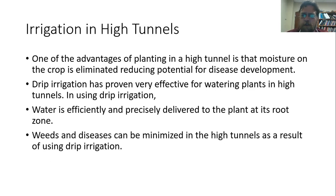So certainly it is possible, if you have a small high tunnel for personal use, to use hand watering inside of it, but I would highly recommend drip irrigation. That's going to be really effective. It's going to deliver that water right down to the root zone, and because the water is being delivered just right there at the root zone, we're not putting water in other areas. That's going to help us reduce a lot of the weed pressure we would see inside the high tunnel as well.